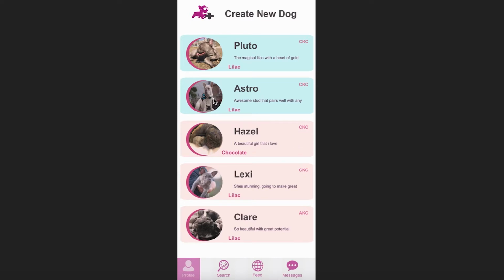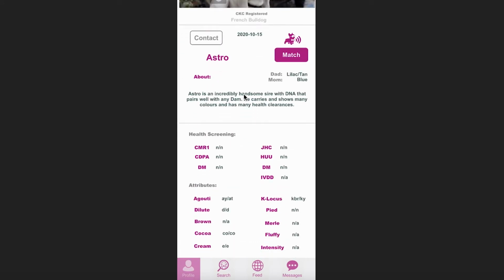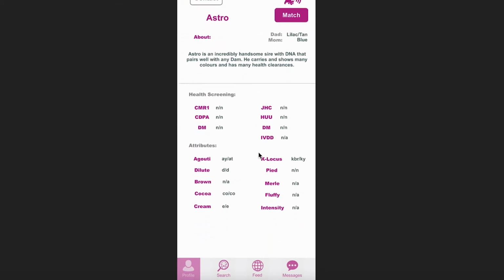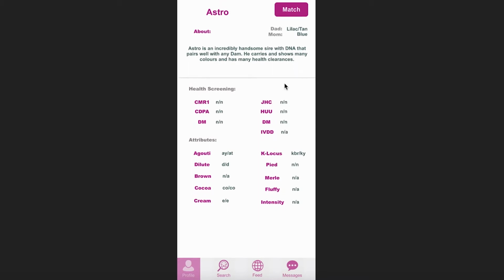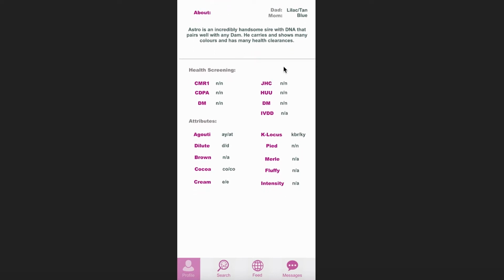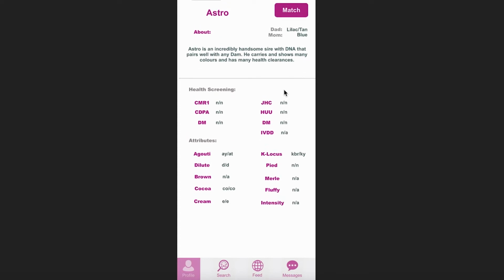So let's get started by having a look at one of our in-house studs, Astro. You can see we have a summary of our Frenchie details, and at the bottom we have a listing of their genetic profile for both health and color. Since he's a platinum dog, he has 2 copies of dilute, cocoa, and cream. He also has a copy of tan points and brindle, which is all reflected in the DNA color summary.